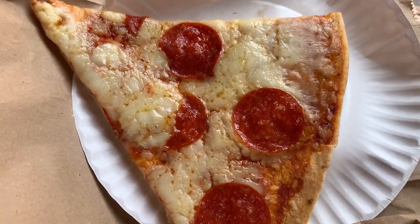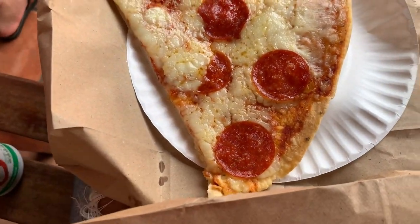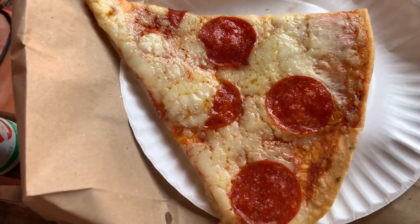Just got a pizza, a chicken patty, which I really don't know how that tastes. I can't remember even having one, and a fruta. My belly is hurting me. Yeah, my belly is hurting me.